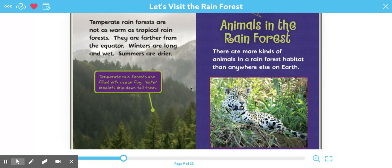Temperate rainforests are not as warm as tropical rainforests. They are farther from the equator. Winters are long and wet. Summers are drier. Animals in the rainforest.